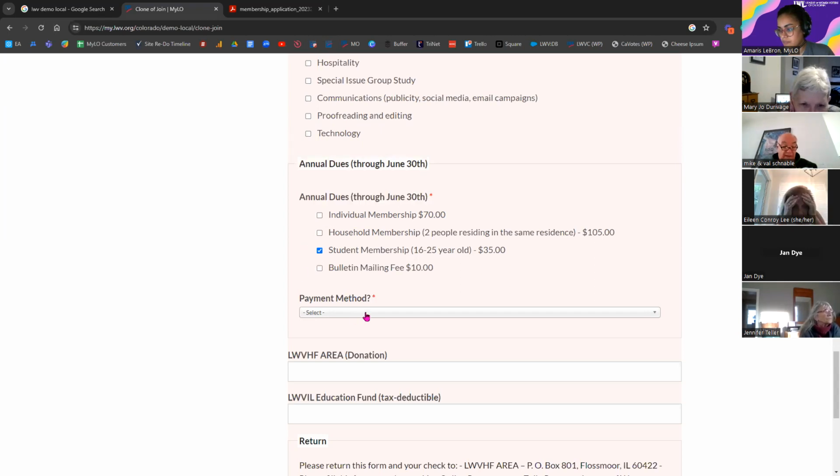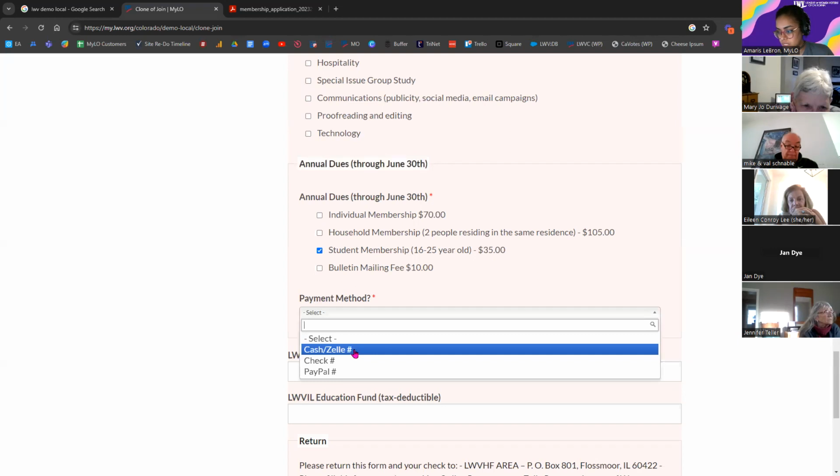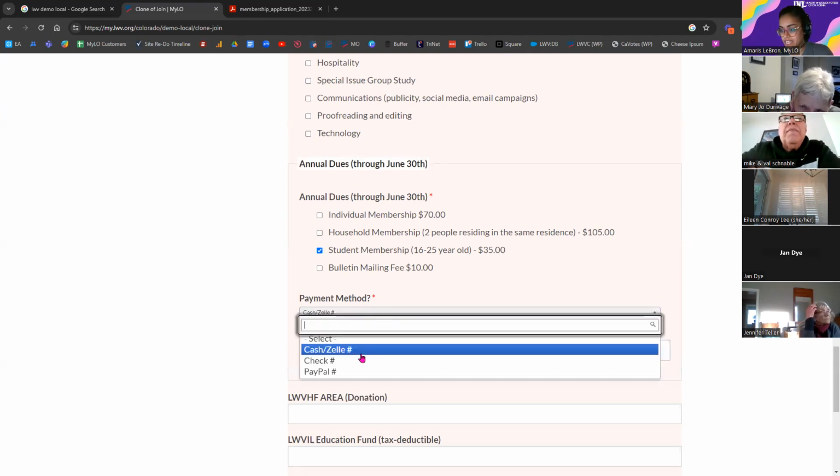And then the final question within this field set was the payment method. So regardless of how many or which annual dues options they have selected, they are required to select a payment method. And upon selecting one, we set it up so that the text field to be able to enter that specific number is coming up conditionally.